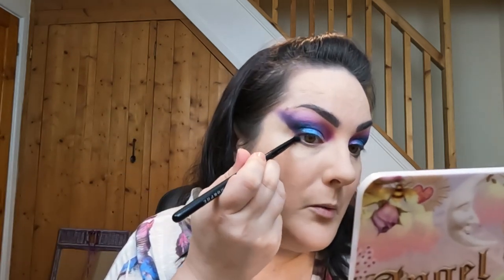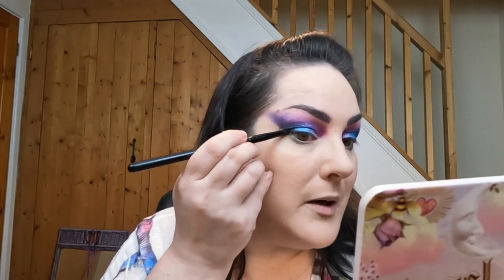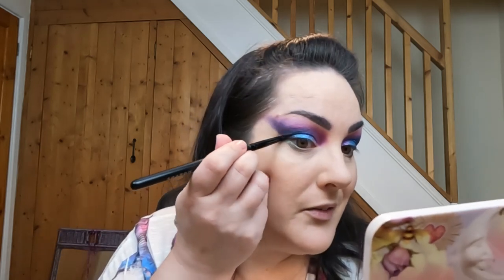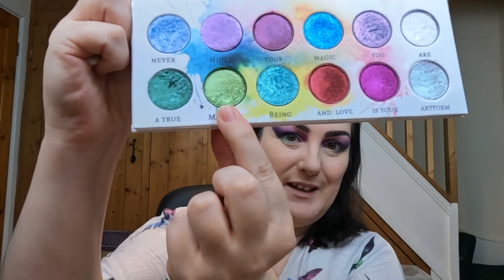That looks so pretty. And the same on this side. I should have sprayed my brush really, but oh well, these things happen. And it's green, so I'm more than happy to paint everything green. Ooh. That's looking pretty.